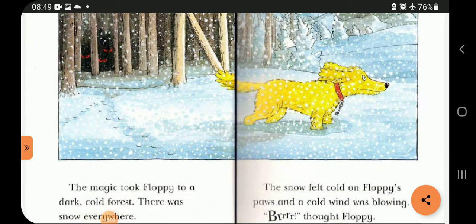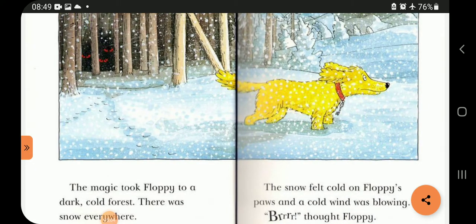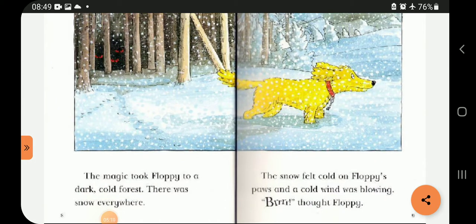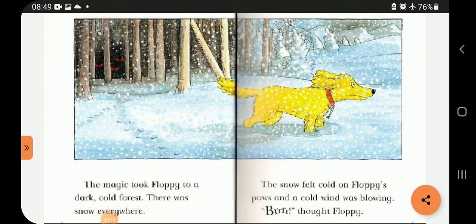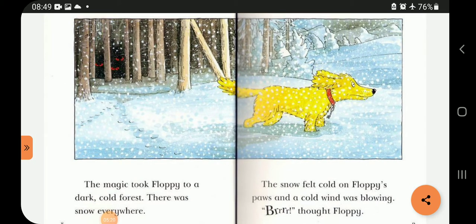The snow felt cold on Floppy's paws, and a cold wind was blowing. Brrr, thought Floppy.